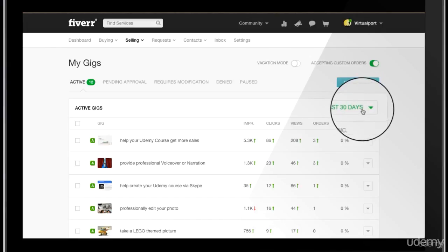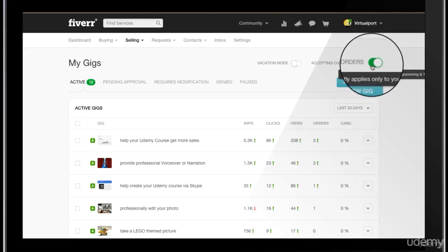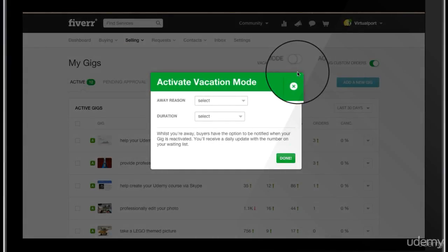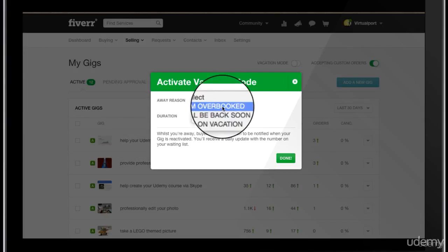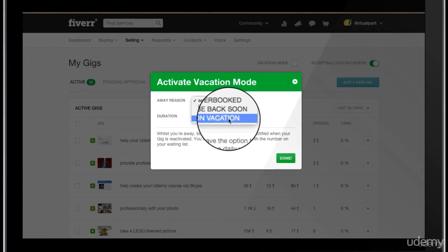Now, there's a few things that you can do here, one of which is you can accept custom orders within your gigs, and that's a feature you should always have on. The next feature here is another location where you can put if you're going on a vacation. So if you're going to go on vacation, just put it up there, and here you can put the reason. And there is more than one kind of vacation you can go on: if you're overbooked, you'll be back soon, or you are on actual vacation.